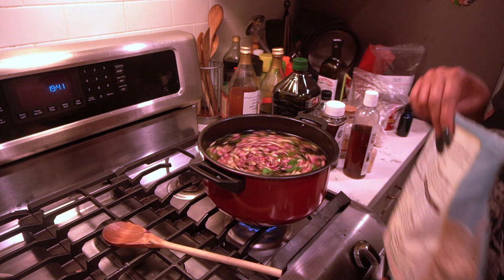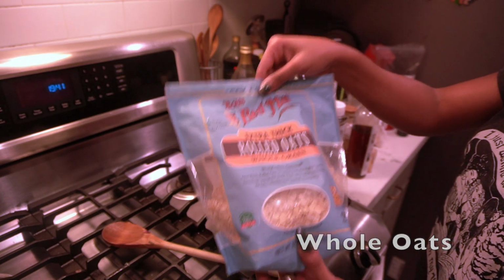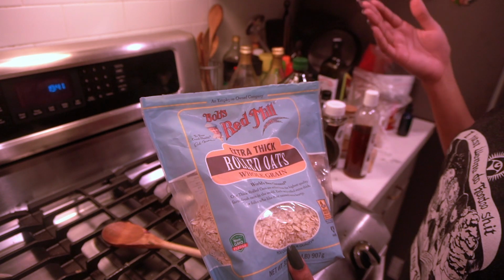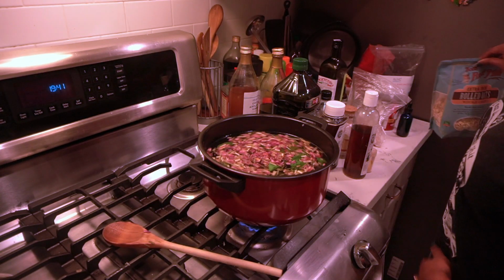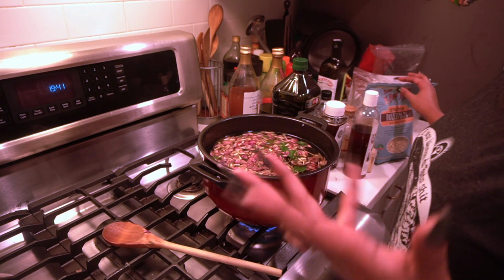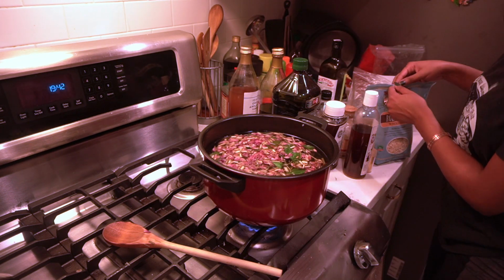Next on the list is something surprising that you probably wouldn't have considered, but this is rolled oats, and these are whole grain, extra thick oats. They're not flavored. This isn't like the oatmeal oats that you can get with the brown sugar. But if you only had that, you could program it to sweeten your money situation, to attract and to draw in.